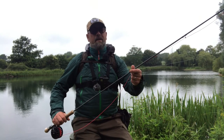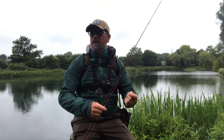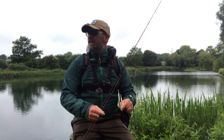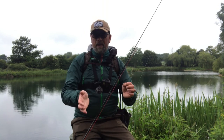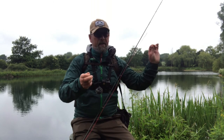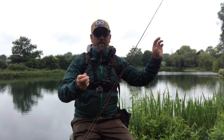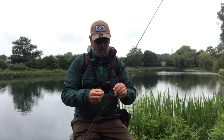Right, all I can say is thank you for the drizzle, because it's been fairly warm the last couple of days, and there was no way I was trying to fish down here when it was that hot. So plan today, on the point, we're going to stick a little black Montana, and then about 2-3 foot up the tippet, we're going to stick a Daddy Longlegs, and we'll see how we get on with that.